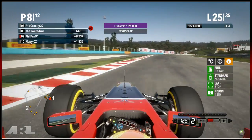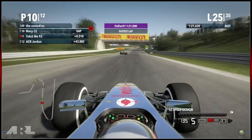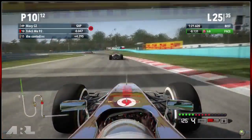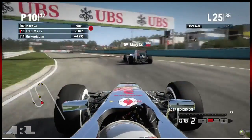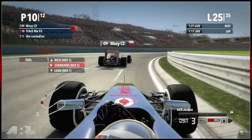So where's Contadins come out? Yep, so Fizzy has come out in front of his teammate. Trace is ahead of Contadins as well, I think, is he? Or is, oh no, Contadins in 9th. No, 11th. God, it's so difficult to work out once they come out of the pits, because it takes a while to update. So Contadins is behind Trace 92, 4.2 seconds, but I'm sure that gap will come down very quickly indeed on his fresh options. And Trace is going to have to dispatch of Mazy as soon as possible.